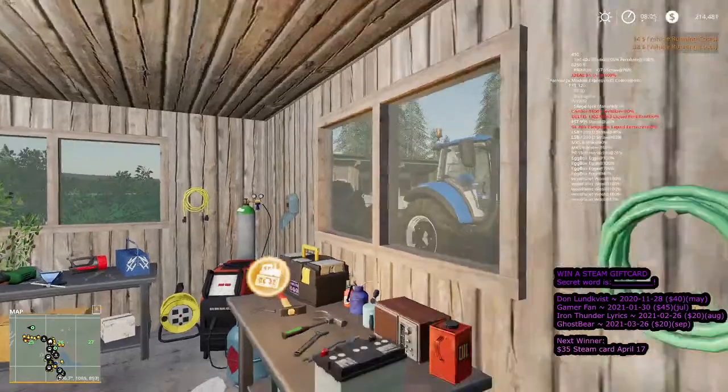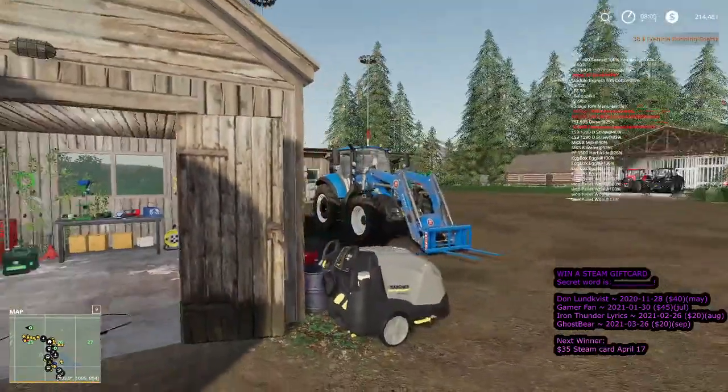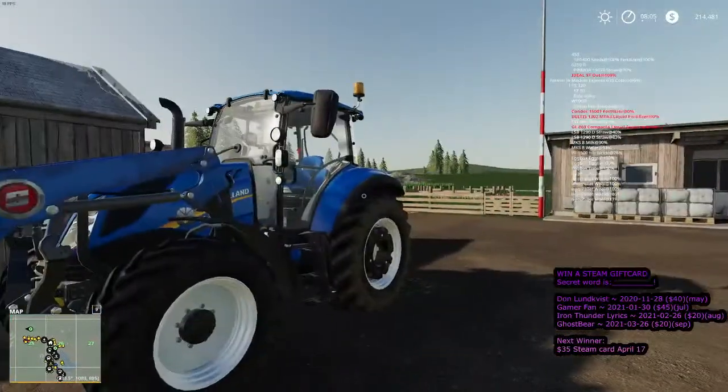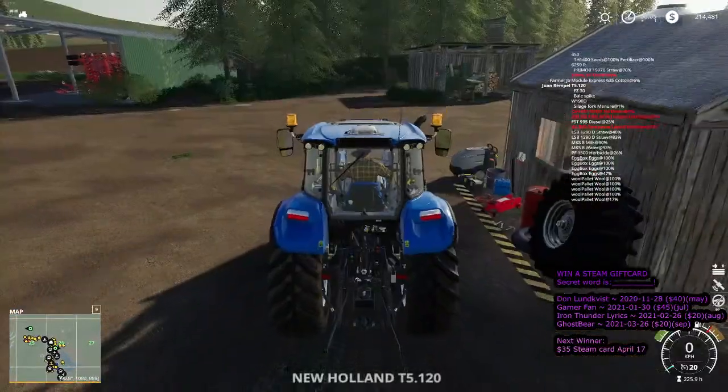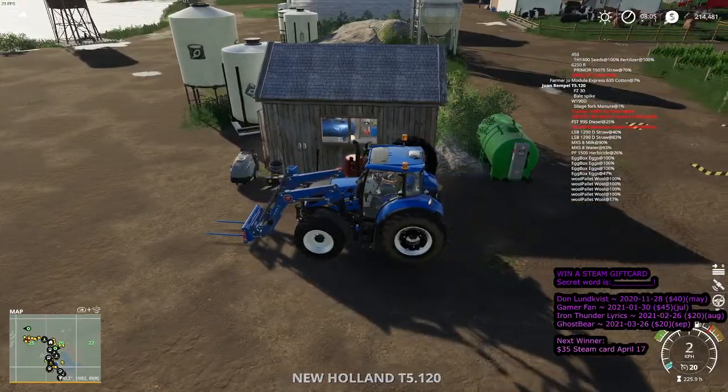Shutting off the 9 or the 8RX. So we have an 8 on this farm as well, but not the RX.